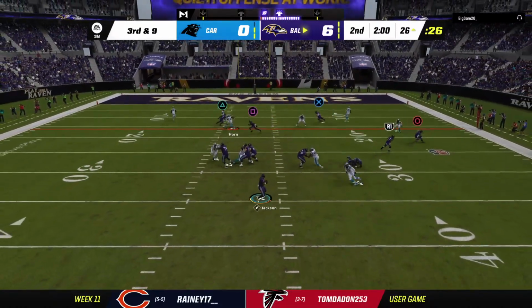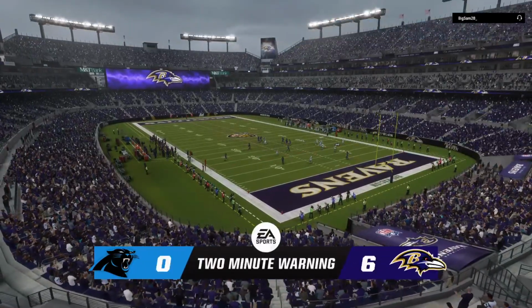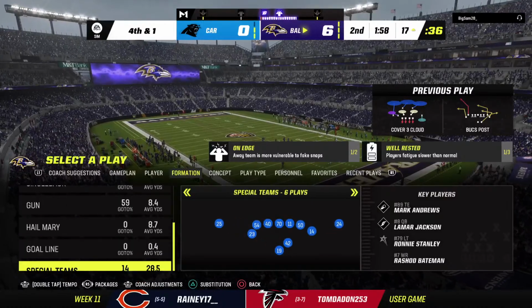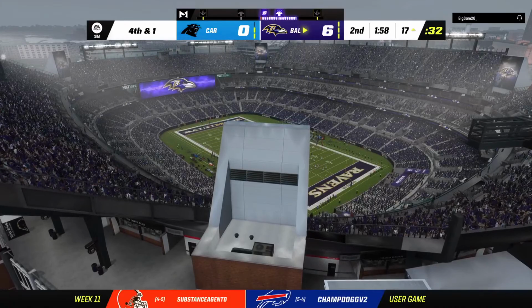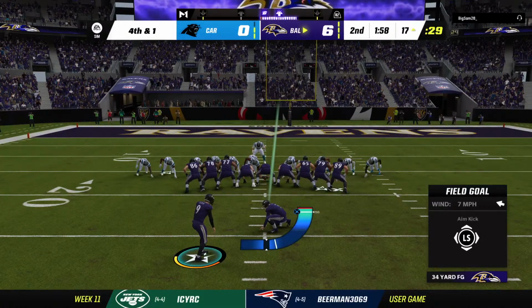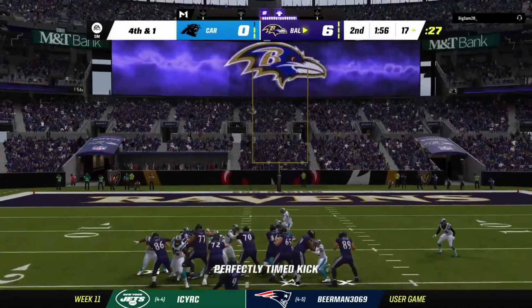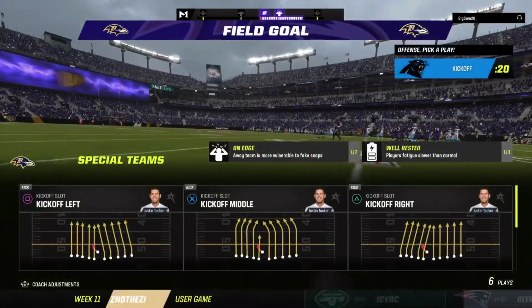On 3rd down, Jackson. That's complete to Tony. And they're going to get this down to about the 17-yard line here. So Jackson will head to the Ravens sideline, and on comes Justin Tucker for the field goal try. Tucker's kick is good, and that will make this a 9-point lead.